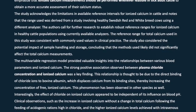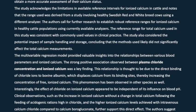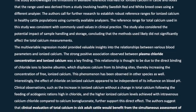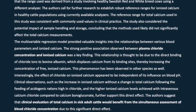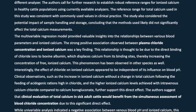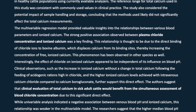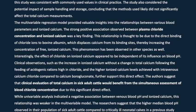The multivariable regression model provided valuable insights into the relationships between various blood parameters and ionized calcium. The strong positive association observed between plasma chloride concentration and ionized calcium was a key finding. This relationship is thought to be due to the direct binding of chloride ions to bovine albumin, which displaces calcium from its binding sites, thereby increasing the concentration of free, ionized calcium. This phenomenon has been observed in other species as well. Interestingly, the effect of chloride on ionized calcium appeared to be independent of its influence on blood pH.